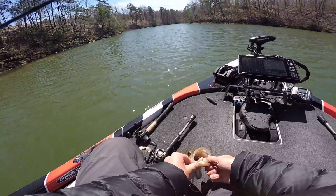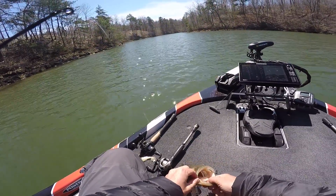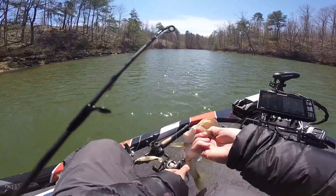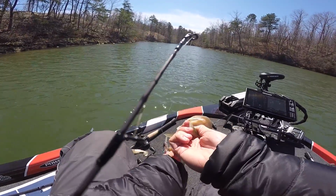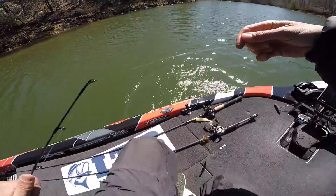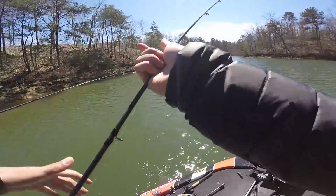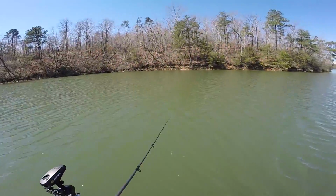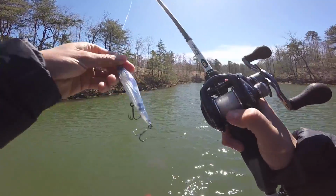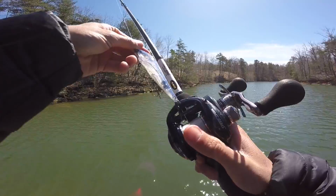See it, bud? That's a good fish. I know. 2-pounder. Dude, it's a mega bass. Those 2 cats. Okay, they're still here. Gosh, dude. That's dumb. That is so dumb.